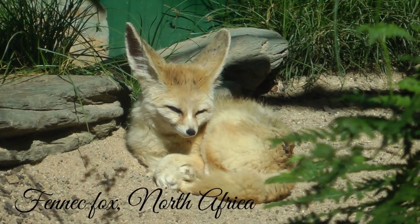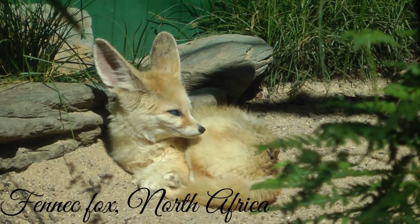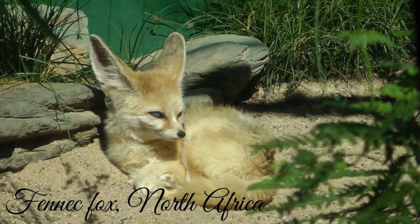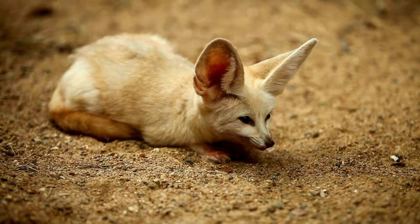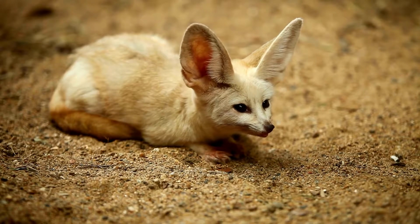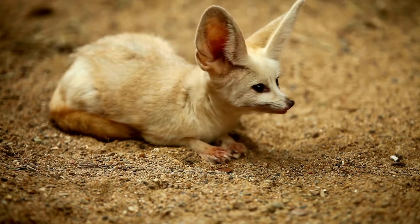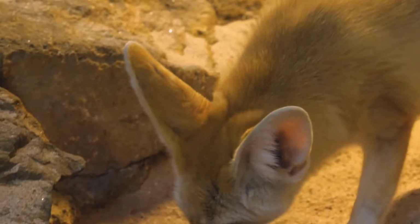Fennec Fox, North Africa. Fennec foxes are the tiniest canine species in the world. In relation to their physical size, Fennec foxes also have the biggest ears, which aid in their ability to generate heat and pursue prey. Small creatures known as Fennec foxes are indigenous to North Africa's Sahara Desert. These foxes are the smallest in the canine family and have huge ears and bushy tails.